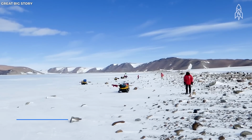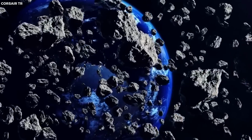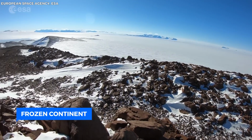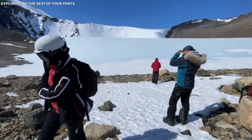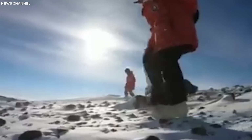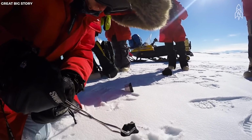Number 15. Meteorite fragments. Out in the icy wastes of Antarctica, fragments of space debris often fall from the heavens. In fact, over 45,000 meteorite specimens have been found on this frozen continent. The cold, dry conditions perfectly preserve these extraterrestrial treasures, making Antarctica the ideal place for meteorite hunters to flock. In recent expeditions, researchers have uncovered some astonishing finds.